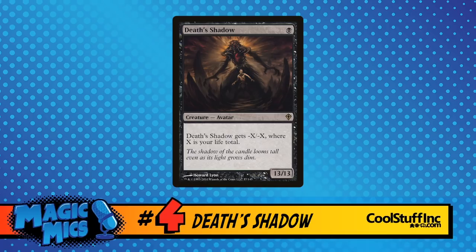So Death's Shadow's been a thing in Modern for a while. We had the Traverse version where you could use Delirium to go looking for them and play Tarmogoyfs. And then there was the Grixis version with Tasigur and Gurmag Angler and Kolaghan's Command and Stubborn Denial and things like that. And that was fine. We know Death's Shadow. Most of us are prepared for it.